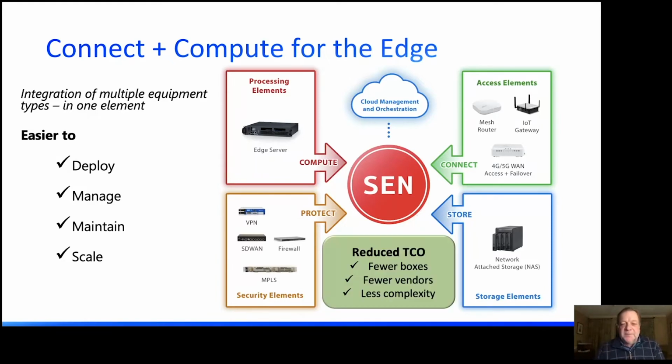And the benefit is just reduced TCO. That's what it comes down to. You've got fewer boxes that are easier to manage and easier to deploy, and you've got fewer integration points when it's all in a single system.